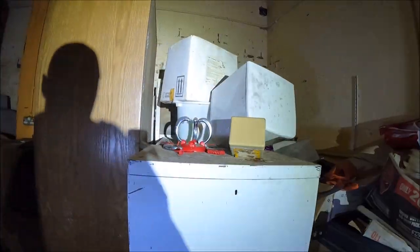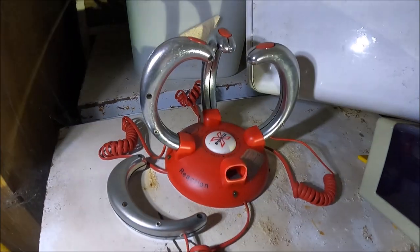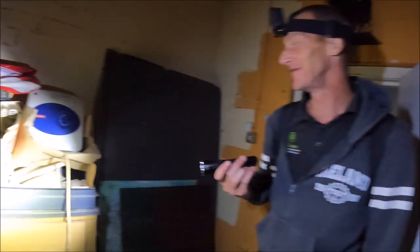Well, there's one of the games, the shop game. What? That silver thing. What is it? Aye. Reaction? Each person holds one and it randomly gives you an electric shock. Oh, that's awful, man. It's not my idea of a game. That's just torture. Yeah.